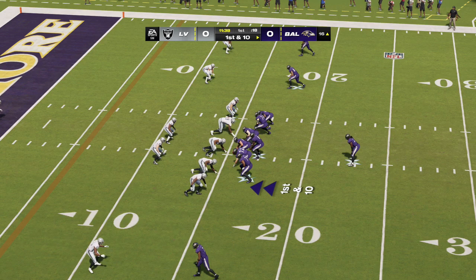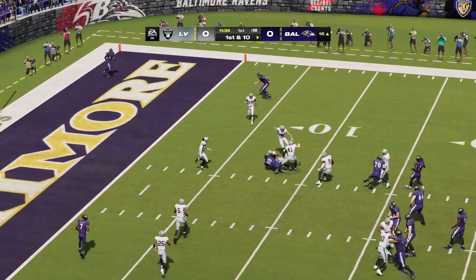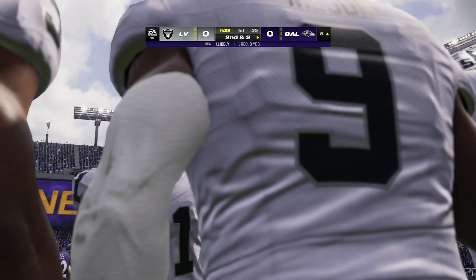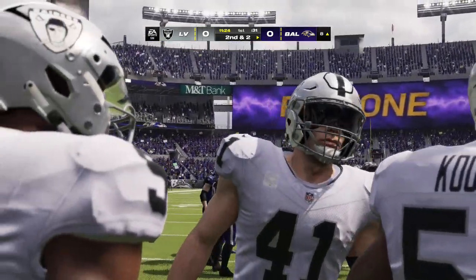41's coming. 41's a mic. Switch up. Looking to throw. Jackson finds his man over the middle. It's likely. And they'll get him down after a pickup of 8. 2nd and 2.